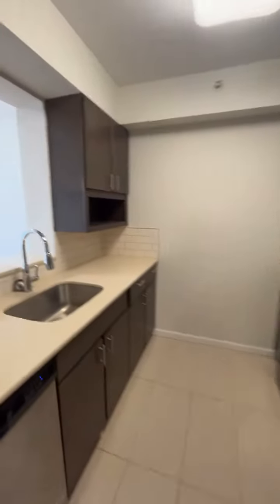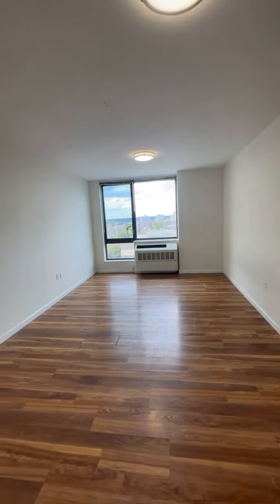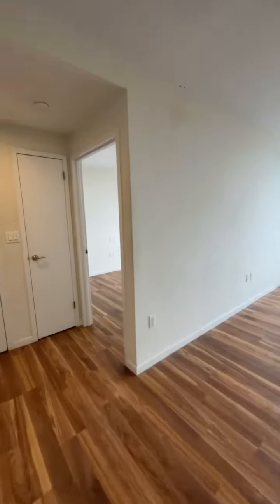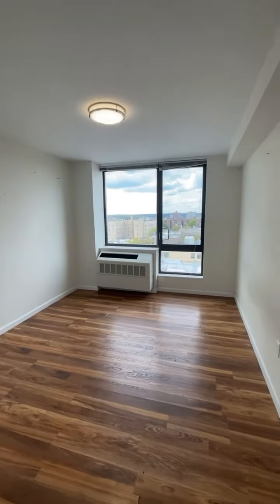This has a window into the living room, but the best part about this apartment is that it's a proper one bedroom in a new development in the Bronx. Now, clearly not brand new, it needs to be repainted, but look at this bedroom.